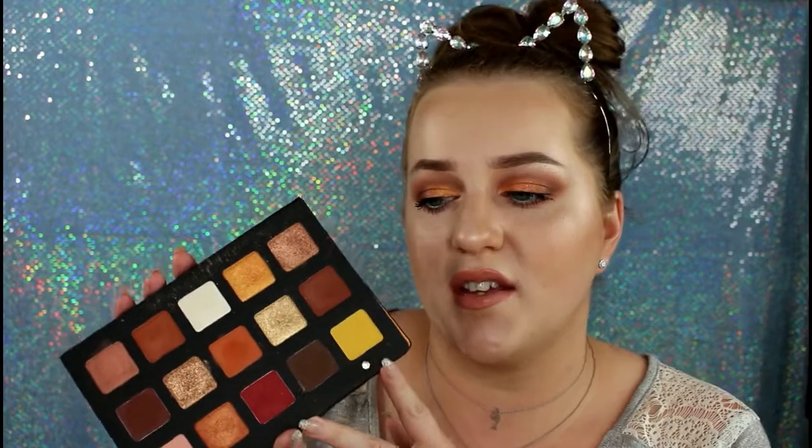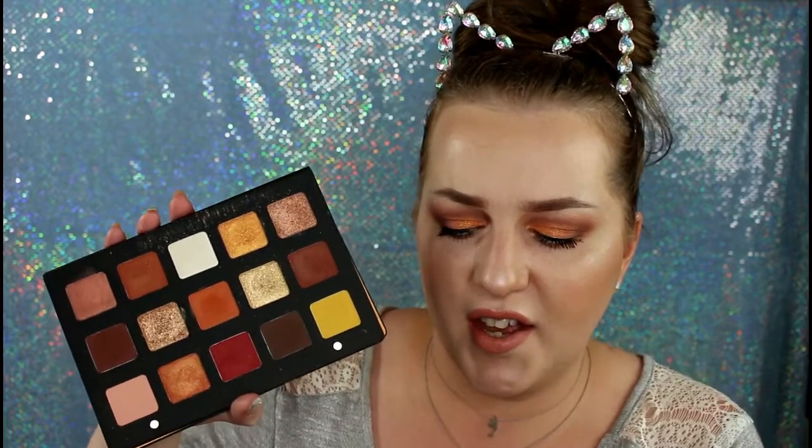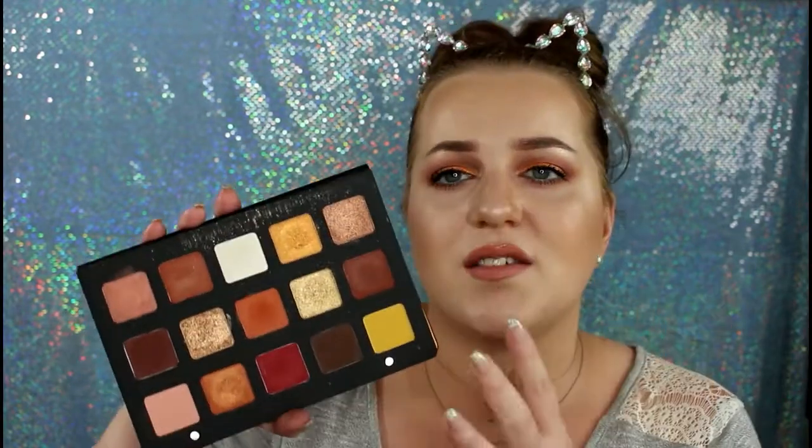And seriously, there's more product in the pan in the Natasha Denona than there is in a Makeup Geek eyeshadow pan, and I was able to justify this purchase because the pans are like 2.5 grams apiece, and Makeup Geek's I think were like 1.8 grams per pan. I think that in price, when you break it down for each eyeshadow, the price is equal to Makeup Geek, but I feel like there's more in each pan in this palette. But I absolutely love this palette. The packaging is absolutely gorgeous. I love it.